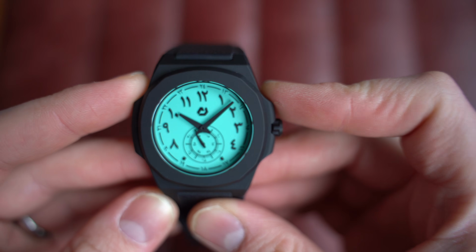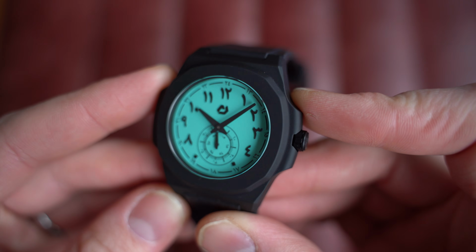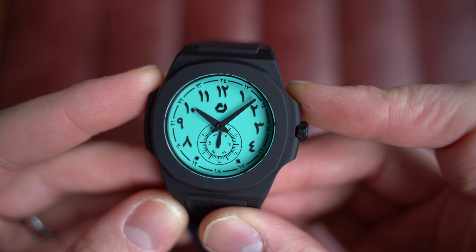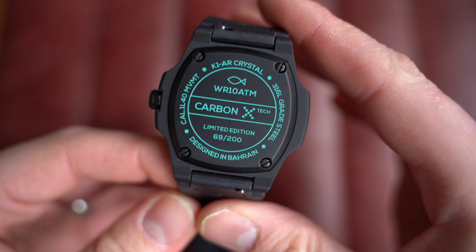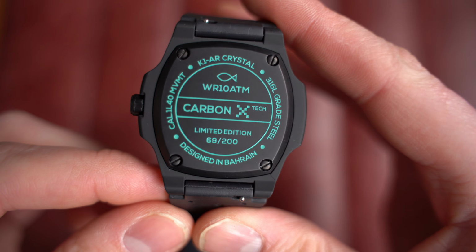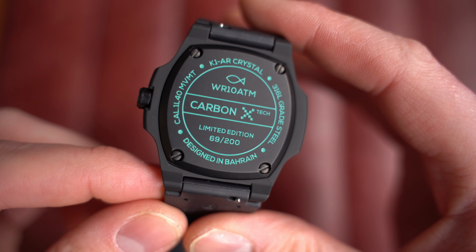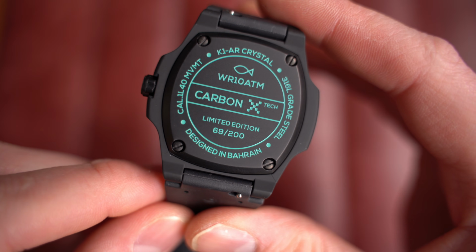N1837, limited to 200 pieces total with that Tiffany coloured dial with the Arabic numerals, the black hands and the sub-seconds at 6 o'clock. And you've got this black plastic carbon case. It's got some composition that they do, Carbon X Tech, you can read more about that on their website. And yeah, limited to 200, and I've only just noticed that this is number 69, so there you go.